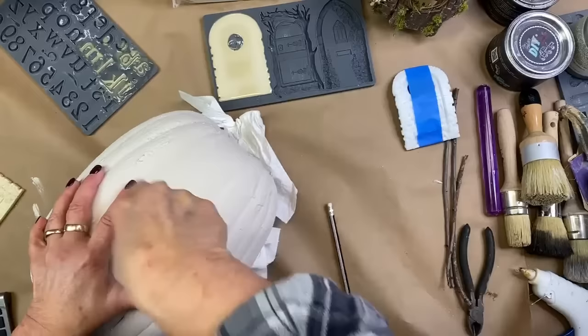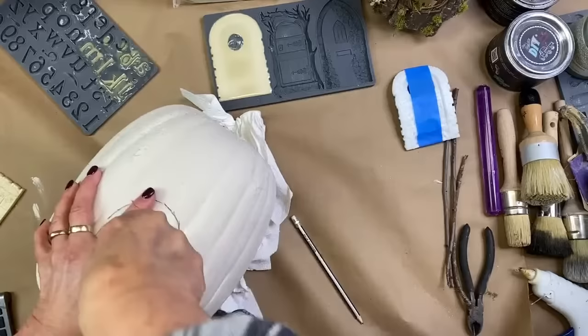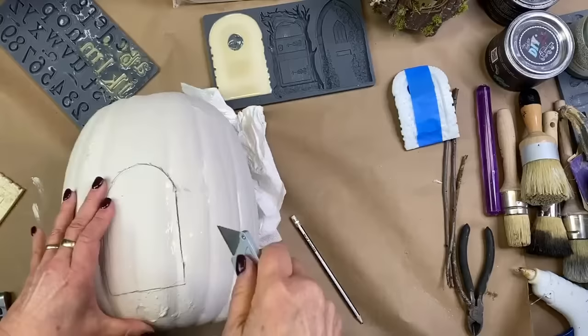Almost there. Just take your time with it to make sure that you're not going to slice your thumb off. Yeah, please, please. Right on time for Halloween.